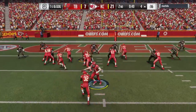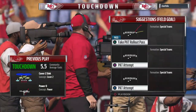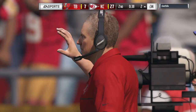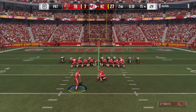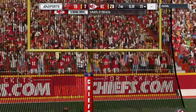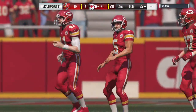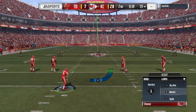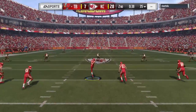They come out with 1 back and 3 tight ends. On the ground, this is Ware. And he's going to take it into the end zone for a Chiefs touchdown. Spencer Ware, a 3-yard touchdown run. And the Chiefs are able to grow their lead. He knocks it through. It's 28-7. After the touchdown, here's Santos to kick this one away.